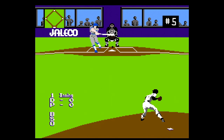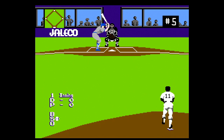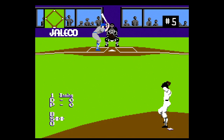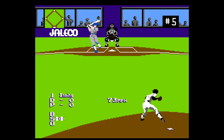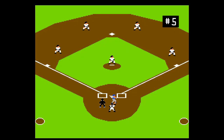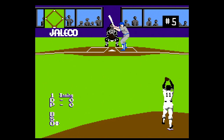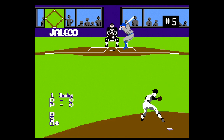You guys see here, the view is pretty good. They messed up the series after 3 and 4. They tried to change the camera, and I kind of believe that they should have left it the way it was when they made this game. But this is one of my favorite games growing up. When I first played it, I was like, oh man, what a great baseball game. But like I said, number 5 on my list.